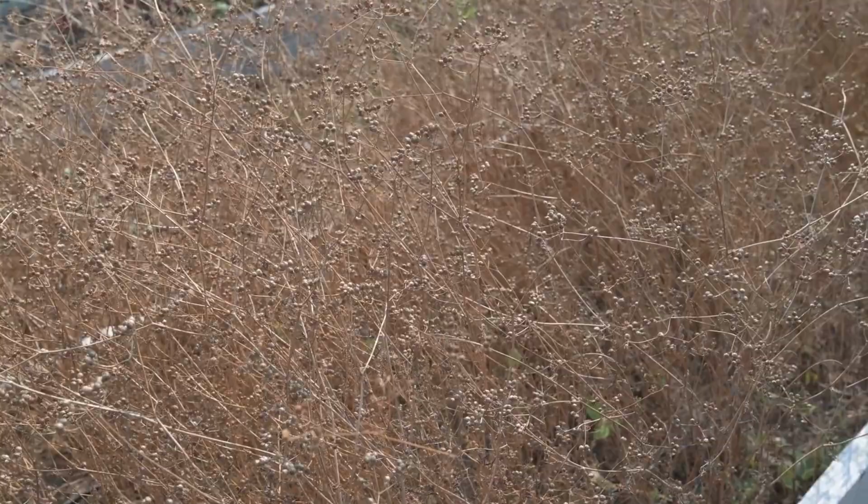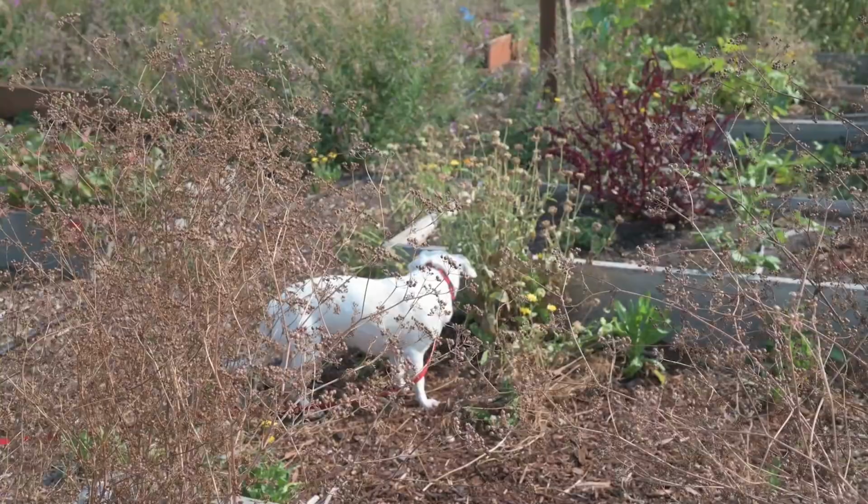There's Brooke sniffing around the garden. She found something good.